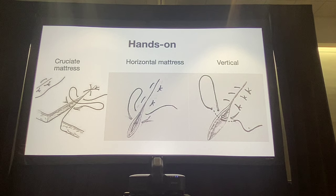Now, for small intestine, I try not to enter the lumen, but it's not the end of the world if you do. It's not a big deal, but I try to go full thickness. And then stomach doesn't really matter. Theoretically, the stomach is sterile, so it doesn't really matter. But the stomach is so easy to go full thickness because it's such a thick layer.